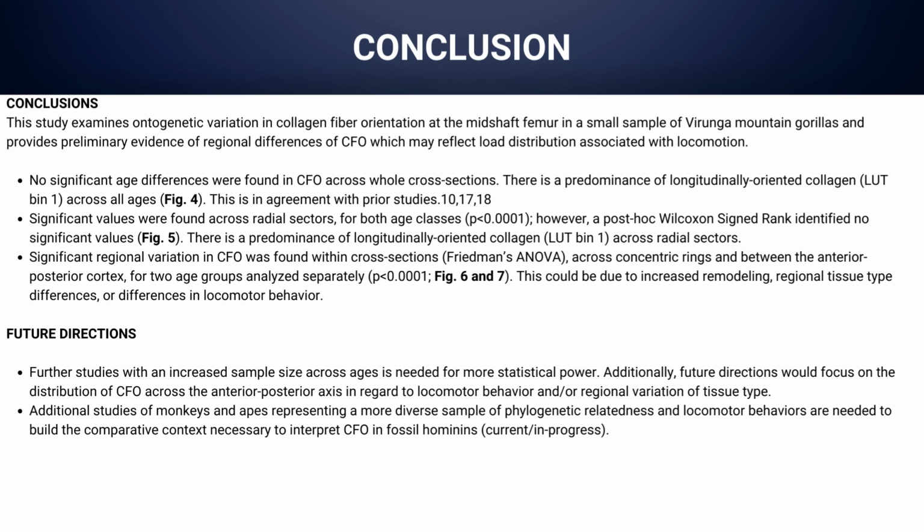Additional studies of monkeys and apes representing a more diverse sample of phylogenetic relatedness and locomotor behaviors are needed to build the comparative context necessary to interpret collagen fiber orientation in fossil hominins.